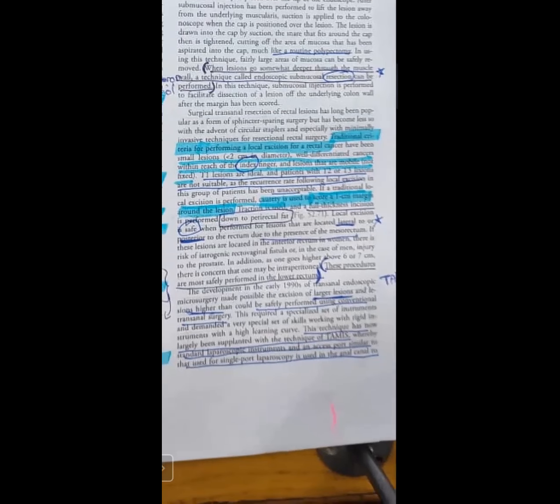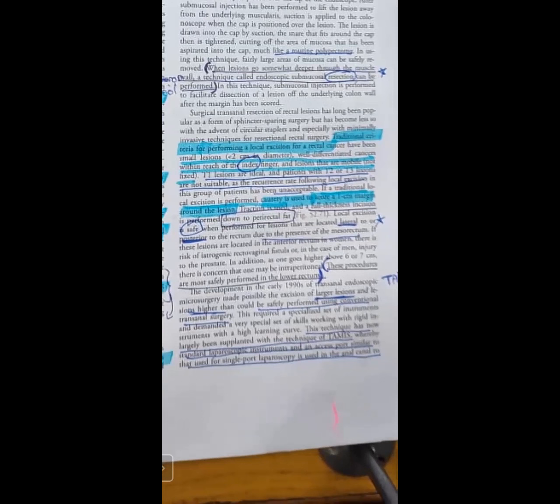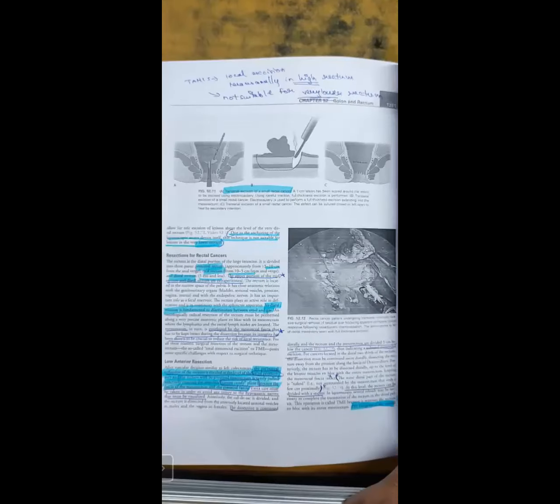Next, coming to TAMIS, transanal minimally invasive surgery. With TEMS, we can excise larger lesions, and lesions higher than could be safely performed using conventional transanal surgery. This technique has now largely been supplanted by TAMIS, whereby standard laparoscopic instruments and an access port similar to that used for single port laparoscopy is used in the anal canal to allow for safer excision of the tumors. Due to the anchoring of the laparoscopic access device itself, this technique is not suitable for lesions in the very low rectum.